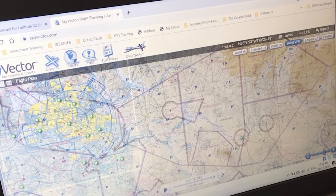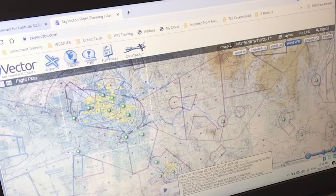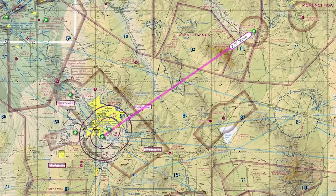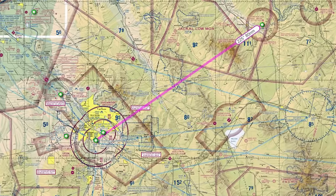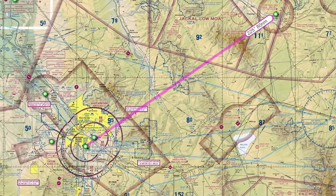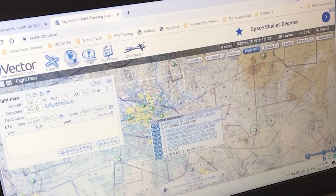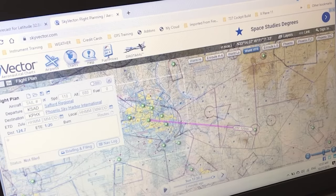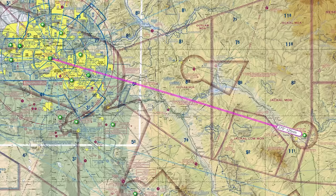Now my particular company, again, we're going from Safford. It's the only town we service, going into Tucson or going into Phoenix. Those flights are about 30, 35 minutes, give or take. And the distances are quite short. 80 nautical miles to Tucson. And Phoenix, our longest leg, 125 miles. So they're all cross country, but they're short hops up and down.